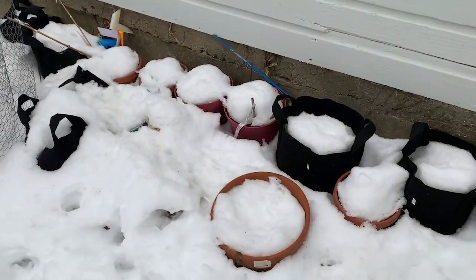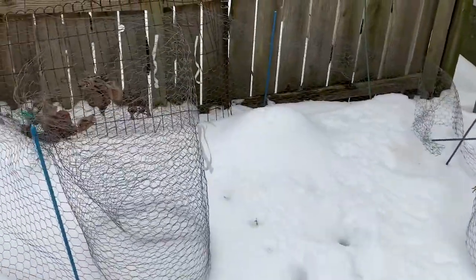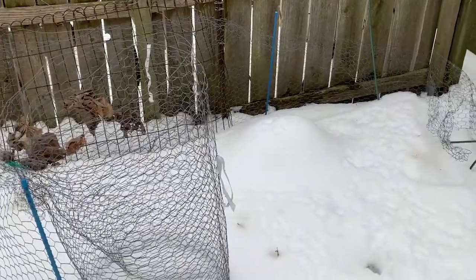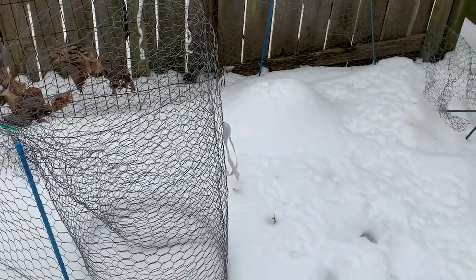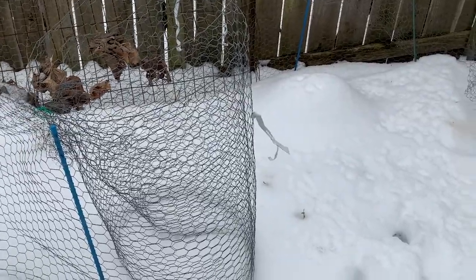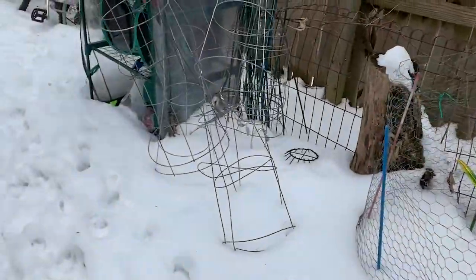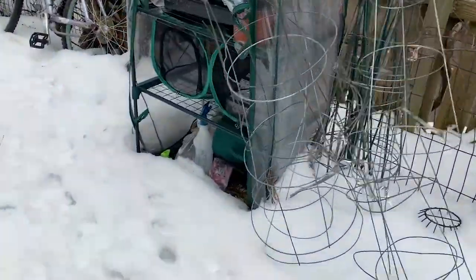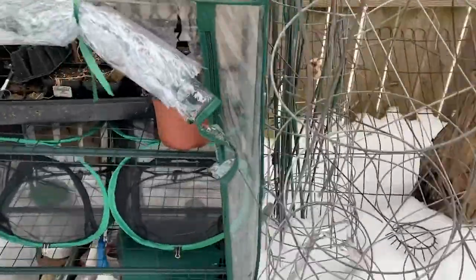garden space and stuff. These are just pots from last year. This is where I put a lot of herbs and pollinating plants. That lump is actually my compost bin that I dumped out. It was frozen, so it's just a lump, but there's a bunch of good compost soil under there. And then this is my greenhouse, so I do some seed stuff in here. These are a bunch of tomato cages.